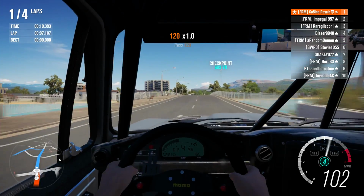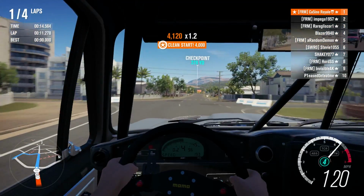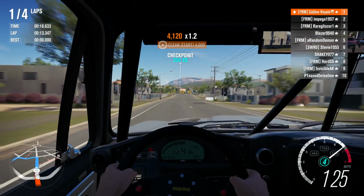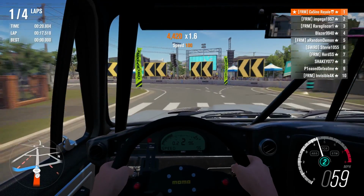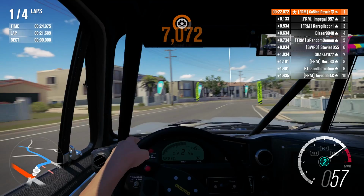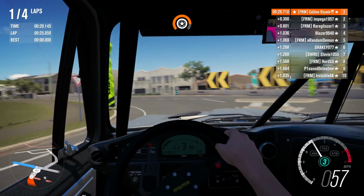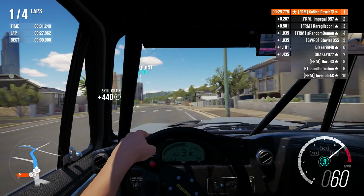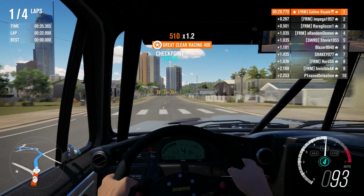I've had a mega good start though. From second on the grid, we are going to lead the pack into turn one. That is a really big braking zone. We're doing 120 out. Oh, the brakes in this are bloody good. The brakes are really good. They're a lot better than I was expecting them to be. As I said, it's a racing truck, but it's still a big old vehicle. You don't necessarily expect it to get stopped quite so quickly.